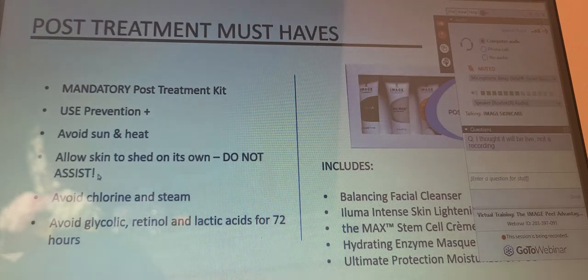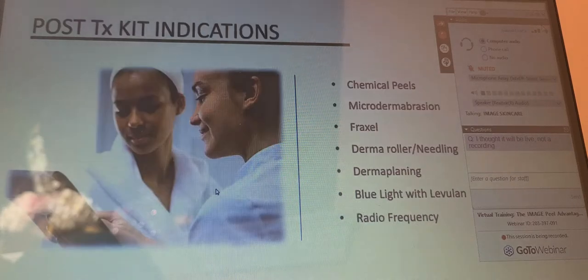Again, avoid sun and heat. Allow the skin to shed on its own. Please do not assist. And avoid things like chlorine, steam. And you want to tell your customer to avoid glycolic, retinol, and lactic acids for up to 72 hours after their peel.